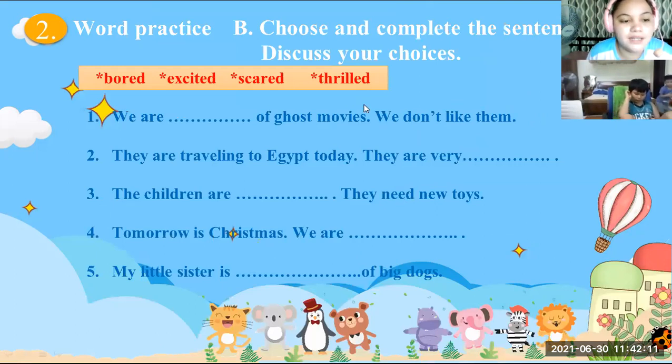All right, now, Doug, for the last activity. So you're going to choose your answer again from the box. Okay, start now, Doug. We are scared of scary movies. We don't like that. Number two? They are traveling to the exhibit today. They are very thrilling. Boring. Okay, that will be also correct. How about number three? But I don't understand. Excited? Yes. Excited means you're happy.